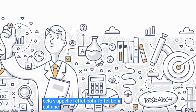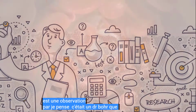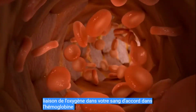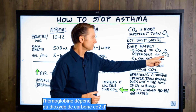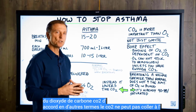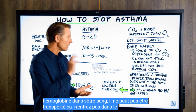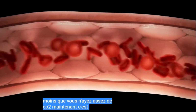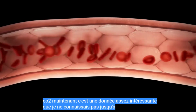The Bohr Effect is an observation by, I think it was a Dr. Bohr, that the binding of oxygen in your blood, okay, in the hemoglobin, is dependent on CO2, carbon dioxide, okay? In other words, oxygen cannot stick to hemoglobin in your blood. It can't be carried unless you have enough CO2. Now, that's a pretty interesting piece of data that I didn't know until recently.